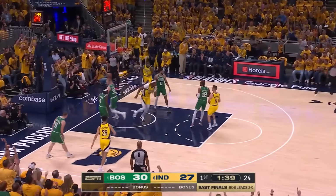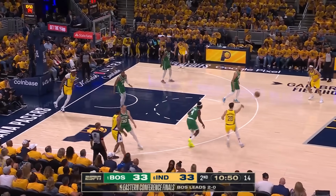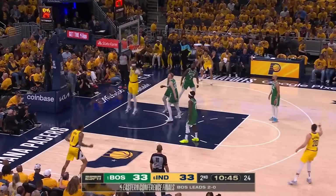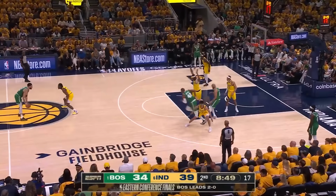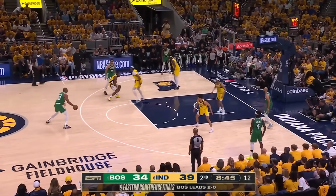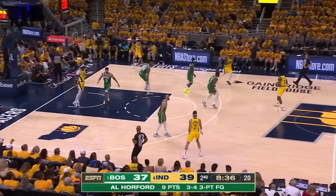Neesmith goes inside. Gorgeous. Toppin hands off to McDermott. McDermott played the entire fourth quarter the other night. Turner gets it and throws it down. It's about getting separation quickly in the pace. It's a little longer to develop here. Horford left open, and Horford makes him pay.